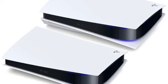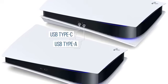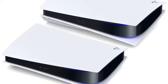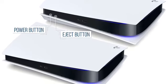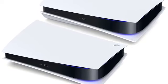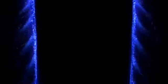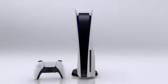The form factor reveal is massive in more ways than one, but we also get to see a couple of other sundry details. The front of the machine features two USB ports, Type A and Type C, along with what look like good old-fashioned clicky buttons for power and disc ejection. Now obviously the latter is missing on the digital edition. Blue LEDs appear to illuminate the edges of the white plastic collar, and I hope that they can be disabled as an option. And it seems that a stand of some description is required based on the images we've seen.